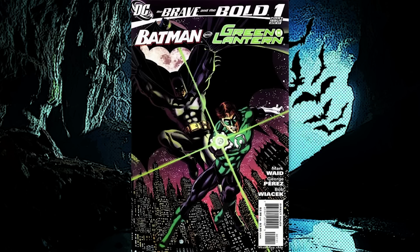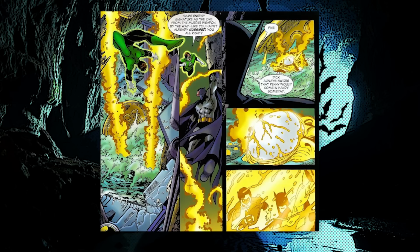2007's The Brave and the Bold, Volume 3, Issue Number 1. The Big Penny sees some great use as it shields Batman and the Green Lantern from a giant yellow energy piss monster. Also, Batman remarking on the penny finally being useful and Dick being revealed as a giant penny admirer makes this one all the better.